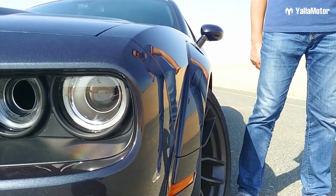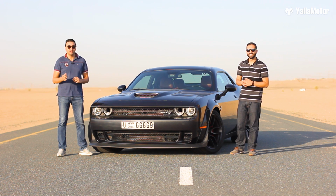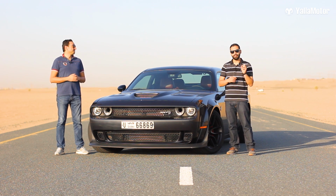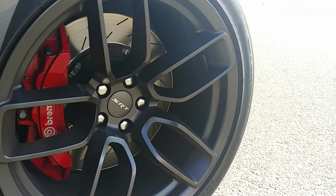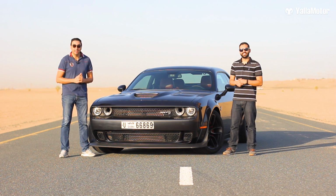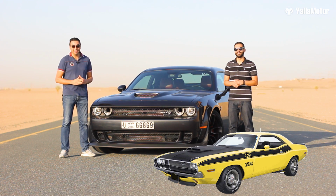Underneath them sit 305 section Pirelli performance tires, as opposed to those skinny 275 tires you get on other versions. These chunky tires sit on 20-inch forged aluminium alloy wheels, behind which hide red Brembo performance brake calipers. All of these additions add to the mean, muscular and retro appeal of the Challenger that reminds us of that first generation Challenger from 1970.